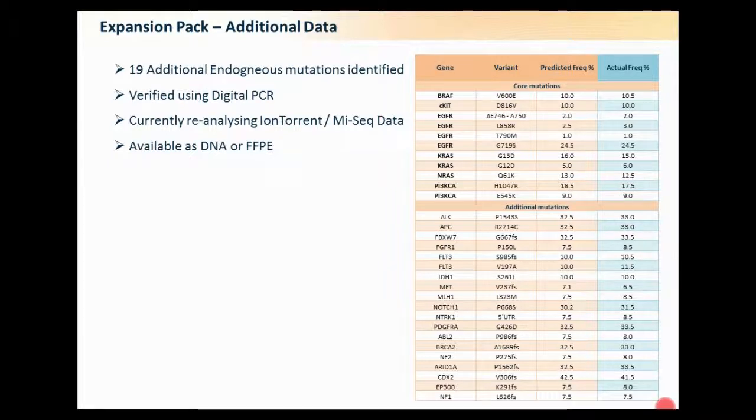And what's nice is we've expanded this. So we have this available as DNA, which for us is now relatively easy to mix and generate. We also have it as FFPE. This is where we'll grow up the 8 or 9 cell lines. We'll mix those cell lines together in the defined dilutions. We'll then fix them with formalin and embed them in paraffin and then create sections. So you can then really test the whole process from start to finish: you can do the DNA extraction, monitor the yield, and then load essentially compromised FFPE extracted DNA onto your platform.